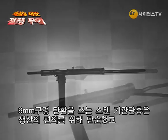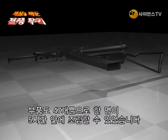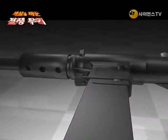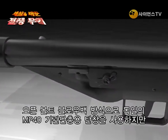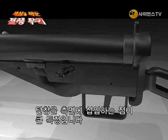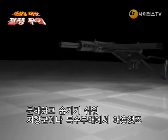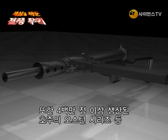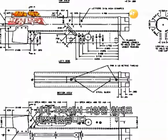Its Spartan appearance belies the efficiency of construction. With only 47 parts, it could be manufactured in 5 man-hours from stamped components and spot welding. An open-bolt blowback mechanism, it utilized the exact same magazine as the German MP40 submachine gun, although it was placed to the side of the breech, giving it the distinct design. Easy to disassemble and hide, it was a popular weapon with resistance and special forces. The design was licensed in several countries, including Australia, who developed the Austin variant. Over 4 million were manufactured.